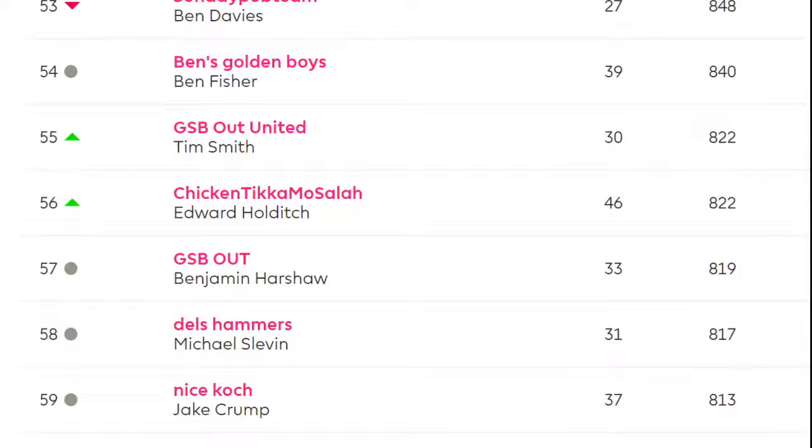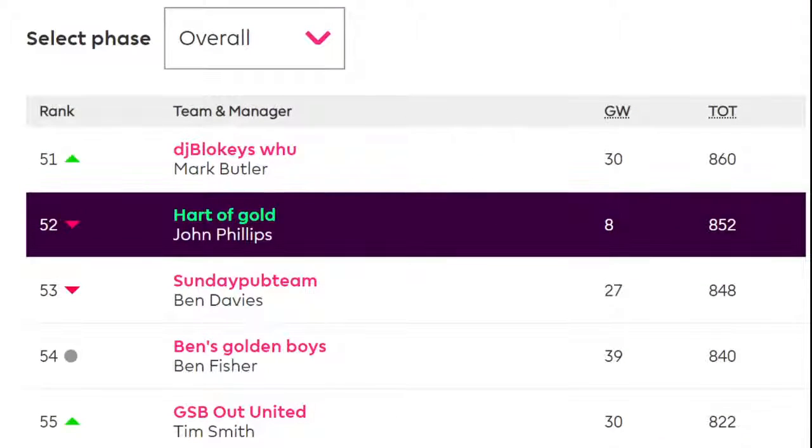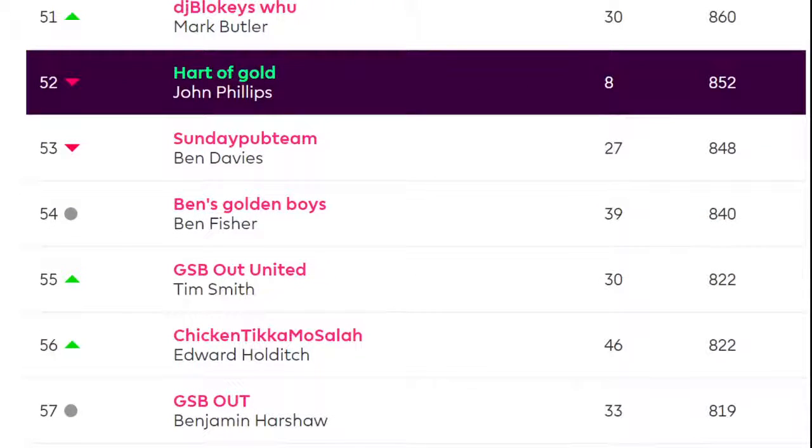Ben Fisher's Ben's Golden Boys for the second week in a row now are sitting at 54th place with 39 points this week and 840 points on the board so far this season. Slipping down two places from 51st to 53rd, I should say, is Ben Davis's Sunday Pub Team, which has picked up 27 points this week and 848 points on the board so far this season.